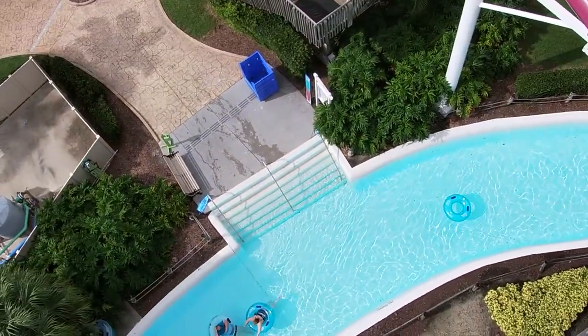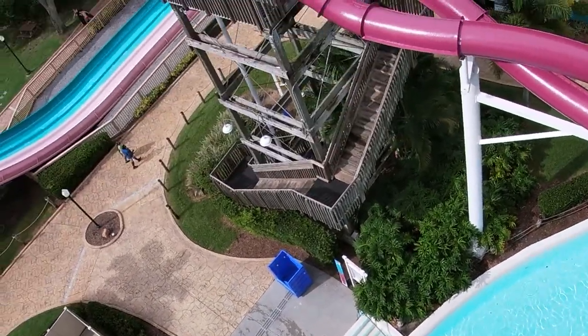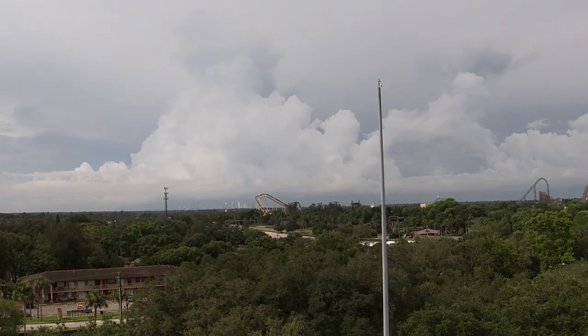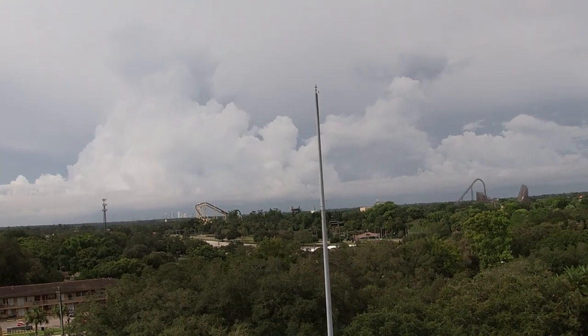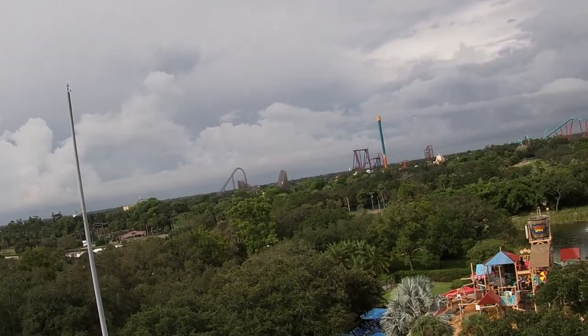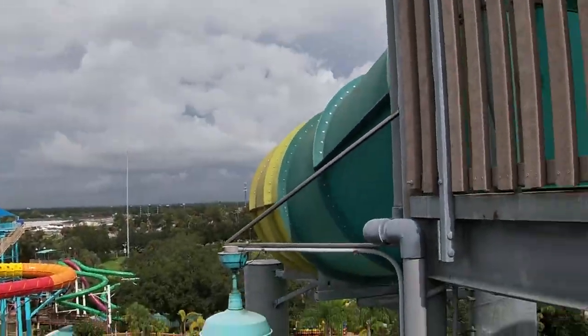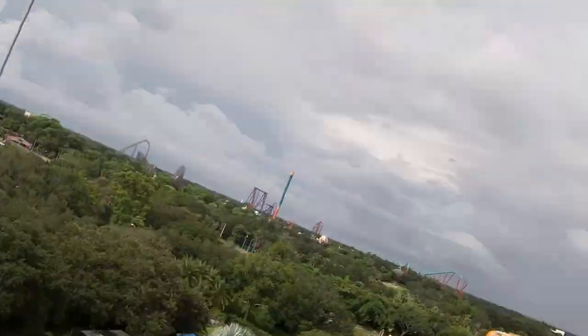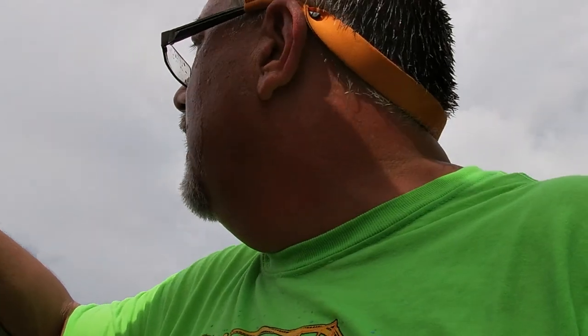Needless to say, a lot of stairs to get this high. Not like you have to take an elevator. Yeah, there's no elevator here, folks. We are on Colossal Pearl, which, for the most part, you're in a tunnel. Last time, Maggie went backwards. So this time, we're going to change it up, and I'm going to go in the back, I think, and go backwards.